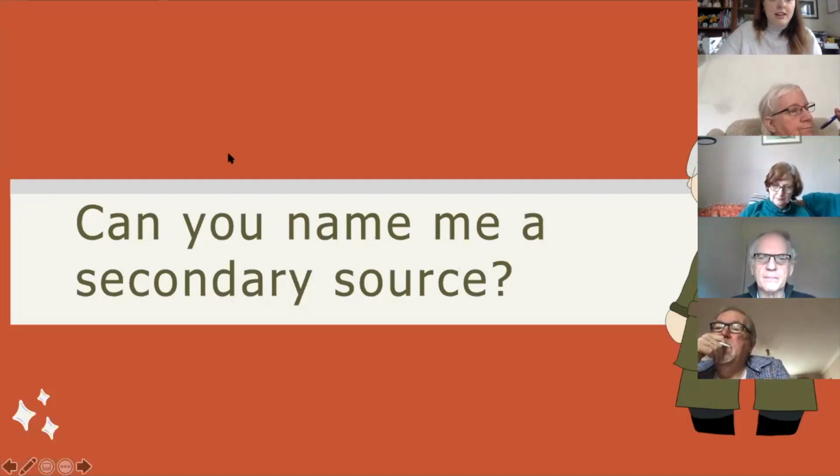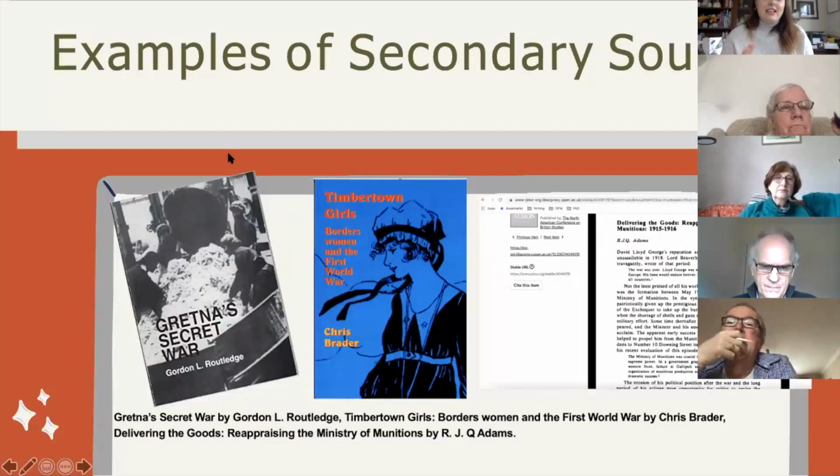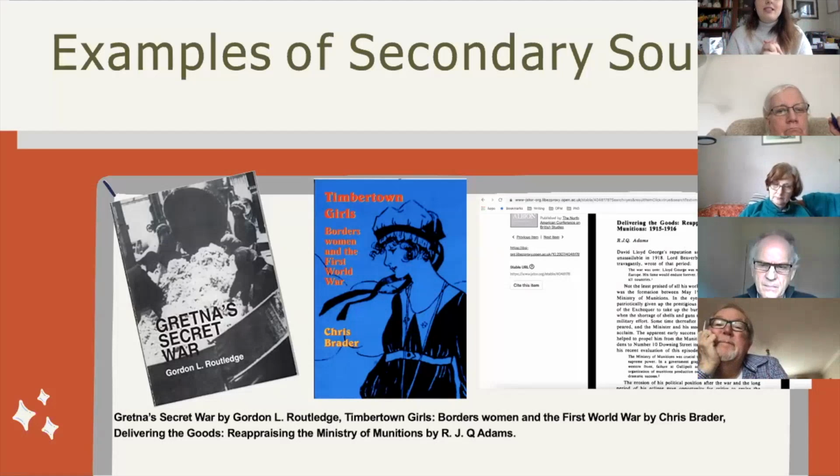Let's see if I can, there we go. So this is a couple of examples of secondary sources. First up is Gretna's Secret War by Gordon Routledge, and this was the first book I read when I started. I read this on my very first day at work because it's almost the entry point, the first book written all about HM Factory Gretna and Gretna's role in World War One. And this is also in your Google Drive folder. I scanned it and took photos of it and uploaded it. So if you want to have a read through of Gordon's book, it's up there.